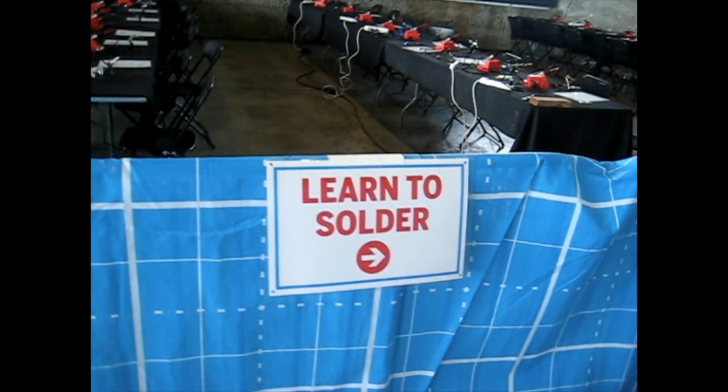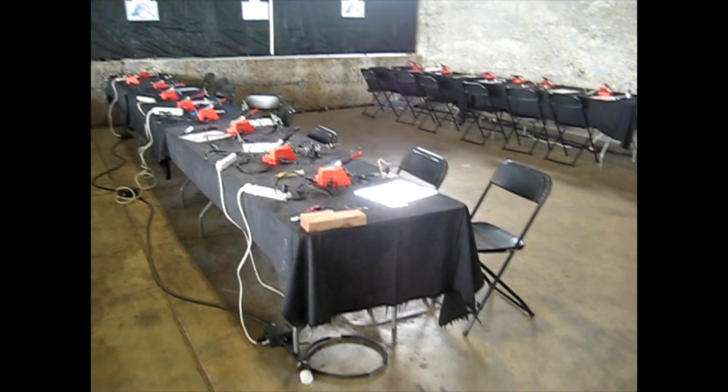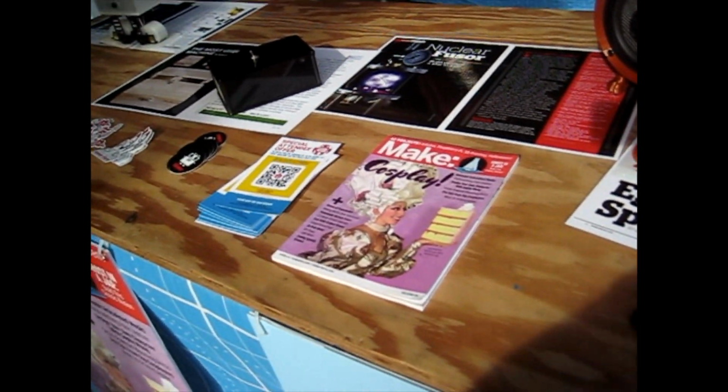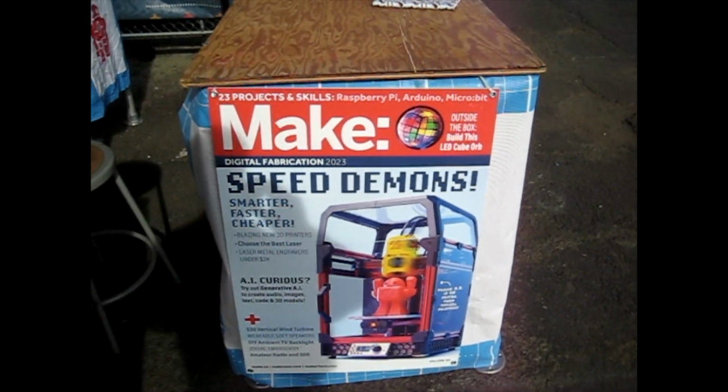So one of the things you can do here at Maker Faire is learn to solder, or as my Aussie or British friends might say, solder. And let's not forget, Maker Faire is brought to us by Make Magazine, which is a great resource.